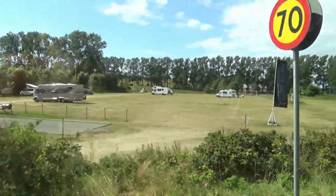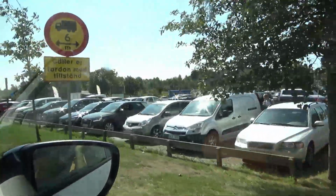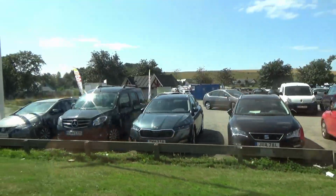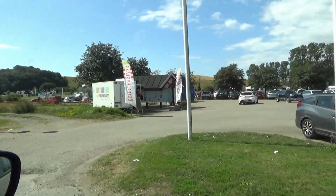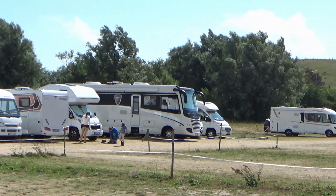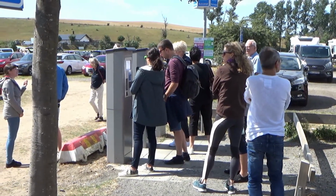So let's head into the car park, and the place is going to be packed today. It's a sunny Sunday in the middle of August, so I'm expecting to see lots of tourists. I don't think we'll be alone, and by the looks of the car park and camping site, we're definitely not. In fact, the place was packed full of German tourists, which was kind of funny. Here they are trying to figure out how the parking meters work.